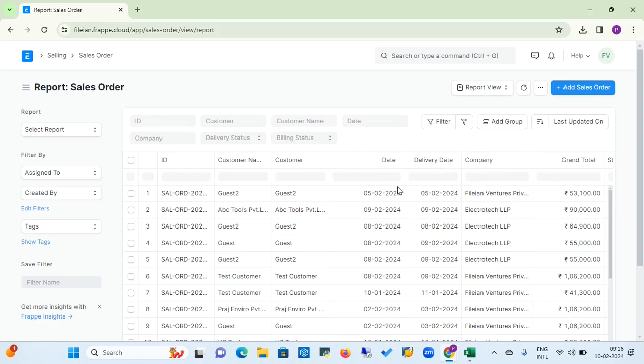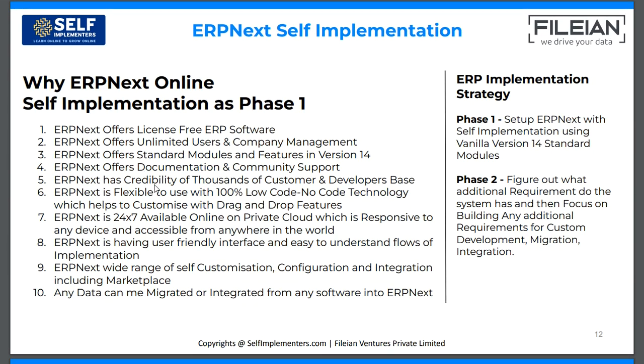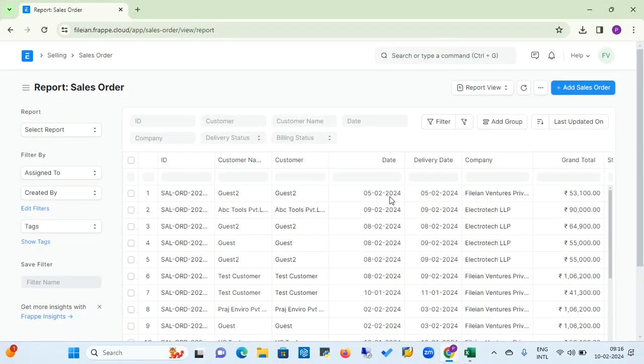The second thing we are talking about is the drag and drop facility. This is the drag and drop feature available in ERPNext. As I said, it is low code, no code technology. Why am I talking about no code, low code, or drag and drop? Suppose in this report view layout, I want to remove the customer name column. The simple thing is to go to the header of this column, click on the drop-down icon, and select the remove column option. It is as simple as that.